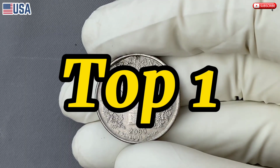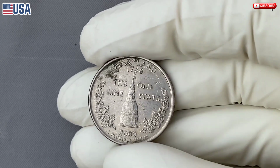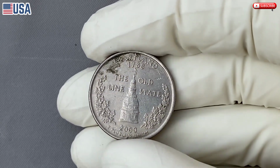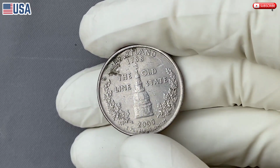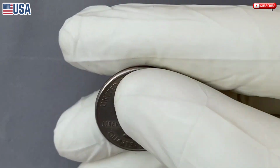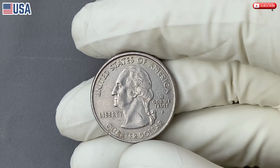On Top 1 today, we're about to embark on an exciting journey to uncover the story behind one of the most iconic coins from the United States, an often overlooked treasure from the year 2002, the Maryland quarter. This little piece of history is more than just pocket change. It has a tale to tell, a design that captures the spirit of Maryland, and a surprising value that might just knock your socks off.